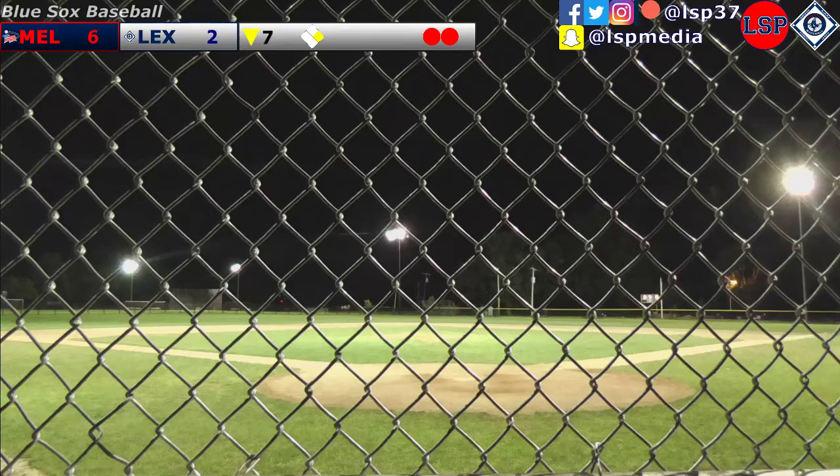They'll try to regroup for Sunday night against the Reds in a big matchup. And that one definitely has playoff seeding implications.